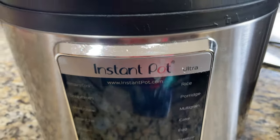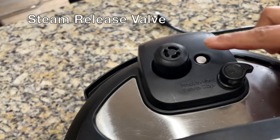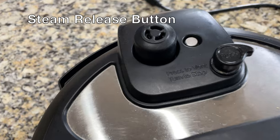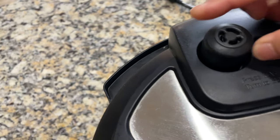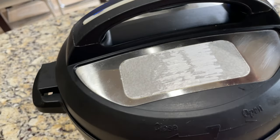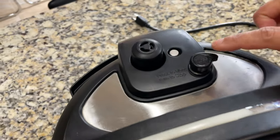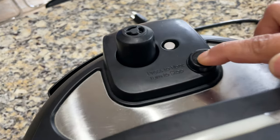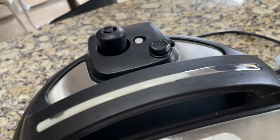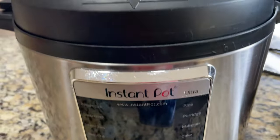Instant Pot Ultra model. So they've made some changes to the lid compared to the Instant Pot Duo model. So here is the steam release valve, here is the float valve, and here is the steam release button. In this model, we don't have to turn the steam release knob towards sealing or venting while pressure cooking or while pressure releasing. So that's a great upgrade they have made. For releasing the pressure, we only have to click on the steam release button. It says press to vent. So that's all we have to do.